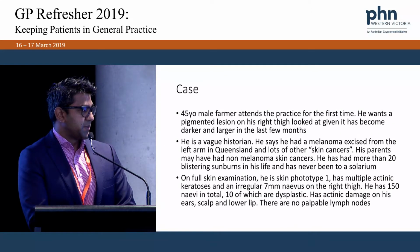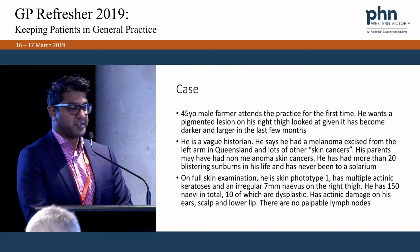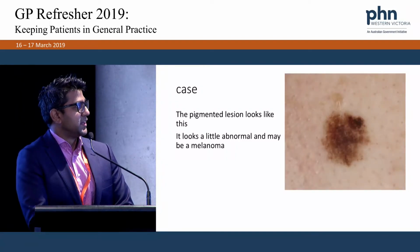On full skin examination, his skin phototype is 1, he has multiple actinic keratoses, and he has this irregular 7mm nevus on the right thigh. He has 150 nevi in total, 10 of which are dysplastic. He has actinic damage on his ears, scalp and lower lip, and there are no palpable lymph nodes. So the pigmented lesion looks like this, and I thought it looks a little abnormal, could be a melanoma.